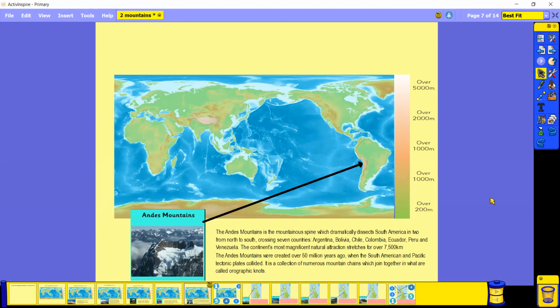The Andes Mountains were actually created around 50 million years ago, when the South American and the Pacific tectonic plates collided, and it created this stretch of mountains. The Andes Mountains are actually a collection of numerous different mountain chains which join together in what we call orographic knots. So you can see here, these are the Andes Mountains, and they create the spine of South America. It's a long chain of mountains.